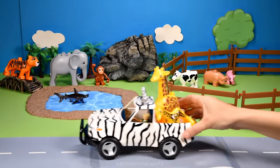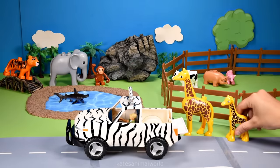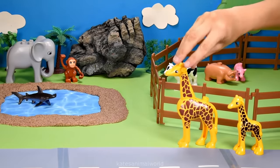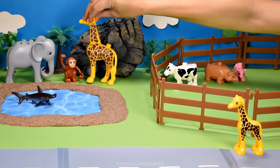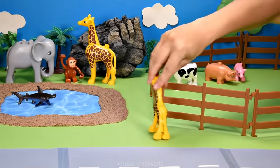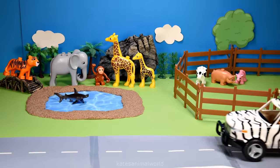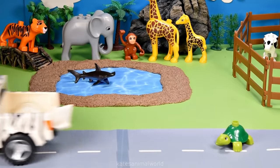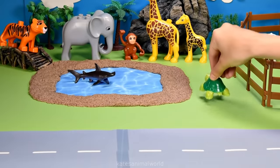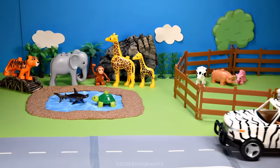Oh, the car's here. Who's that in the back? It's an adult giraffe and a baby giraffe. Did you know that giraffes are the tallest mammals on Earth? Wow! And their legs are taller than most humans. Oh, the car's here. Who's that in the back? It's a turtle. Turtles can live on the land and in water.